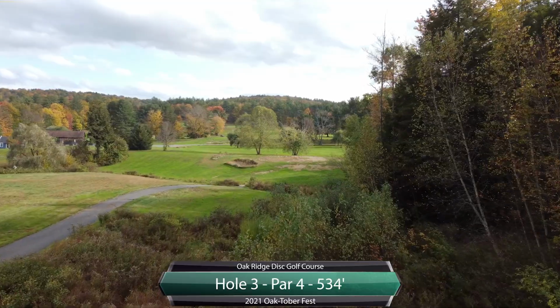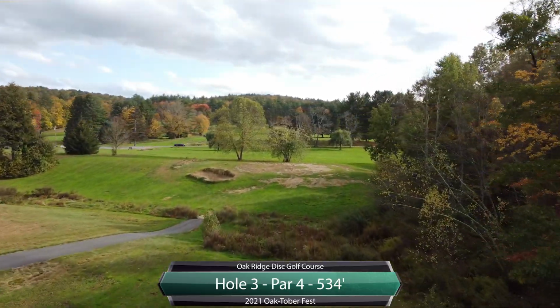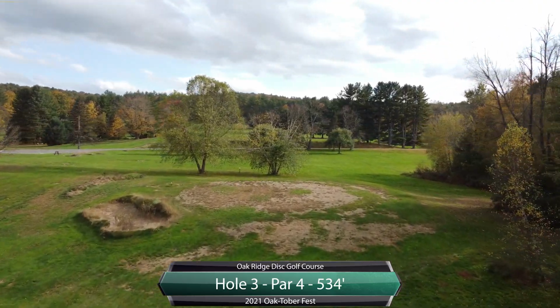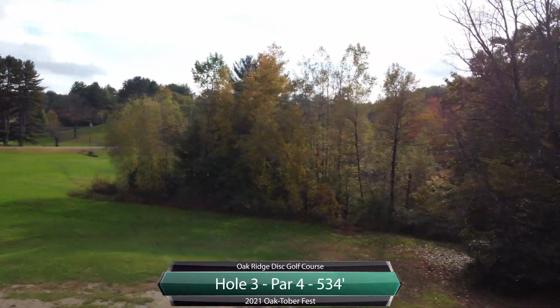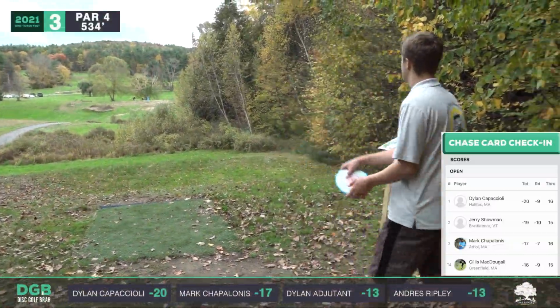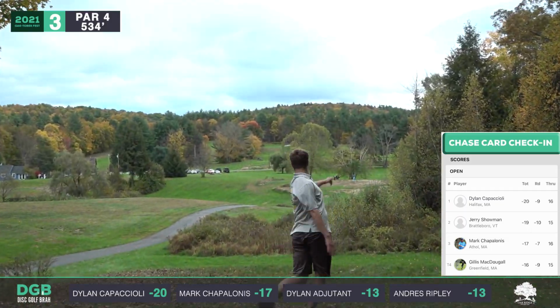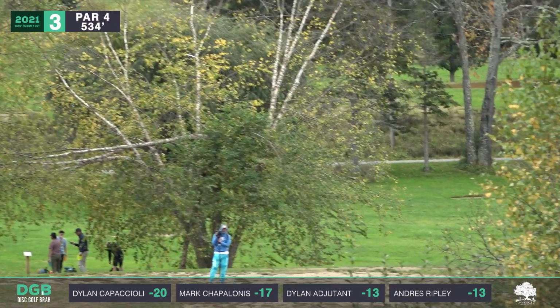This hole has changed over the years, yeah? Yeah, absolutely. This one's in a new pin location. It used to be just up on top of the old golf green. Now it's tucked down to the right over in the woods with a lot of OB by the basket as well. Looks like you're going to do a little bit of a horseshoe action to get over to the pin or kind of take a skinny gap. Now we see Jerry at -19, Dylan at -20, so Dylan's up 1. Couple holes left to play. And he unloads on this.